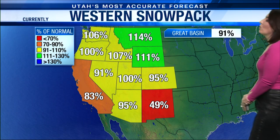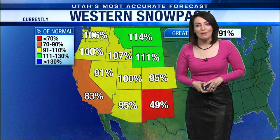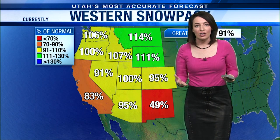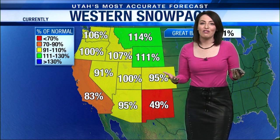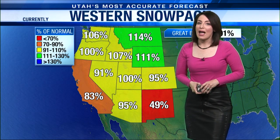Snowpack is so incredibly important. Our snow dictates how our reservoirs will fill up in the state of Utah, and it is a critical issue that we monitor throughout the year. It's something that's so important because we know our water year is long and we live in a high desert community, which means that any bit of moisture is welcome. So these numbers looking really good, and we're happy to see that.